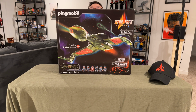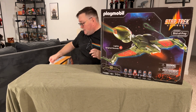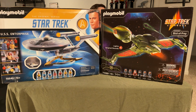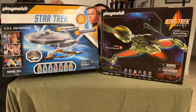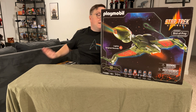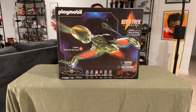Let's get started. Before we do get started, though, I did want to bring back the box for the Enterprise. Size difference. This is big. It's pretty big. That's okay. It's okay that you're big. No problems. But yeah, this is huge in and of itself. So let's get the box open.